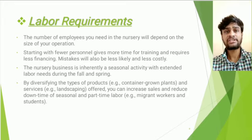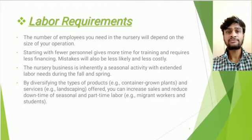The nursery business is a seasonal activity, which extends the labor need during the fall and spring. The last point of this topic: with the types of products and services you offer, you can increase sales and reduce the downtime of seasonal and part-time labor.